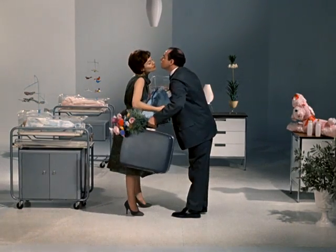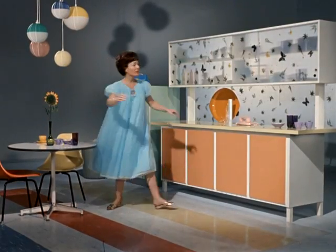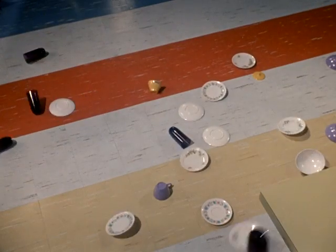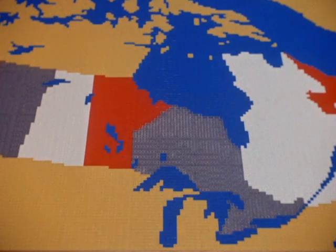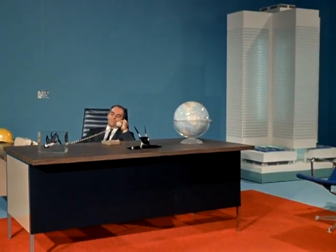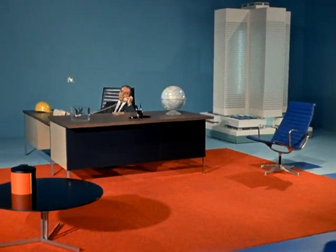Idyllic, acrylic, allylic, this plastic world. Polyesters, polystyrene, polypropyl ethylene, light, bright, breezy, and very hard to break. Junior at play, daddy at work. Both are surrounded by polymerized monomers of man-made molecules, with most gratifying results.